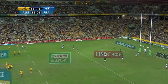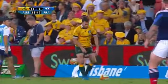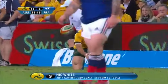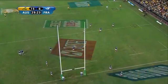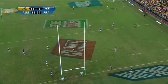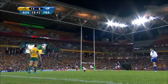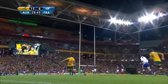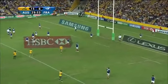It looks like Nick White taking this penalty. Longer range shot. Bernard Foley not happy with his last couple of shots at goal, in the upright on both occasions. Been in great form for the Brumbies in Super Rugby. Will Genia not in the match day 23. First attempt tonight for Nick White. Will it come around? Oh, shaves the upright on the wrong side. So it's still 15 points to 6.